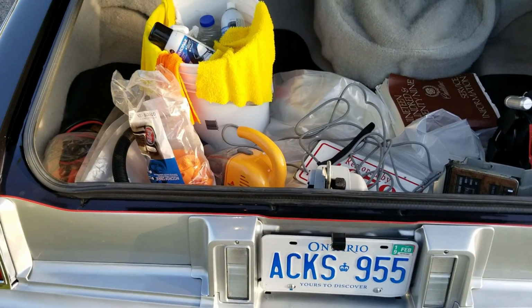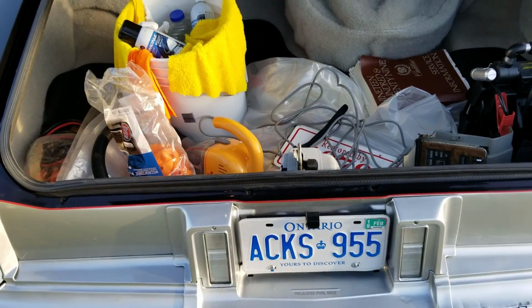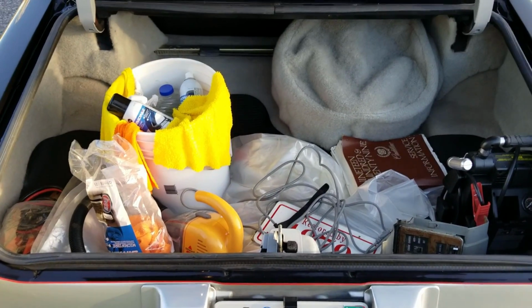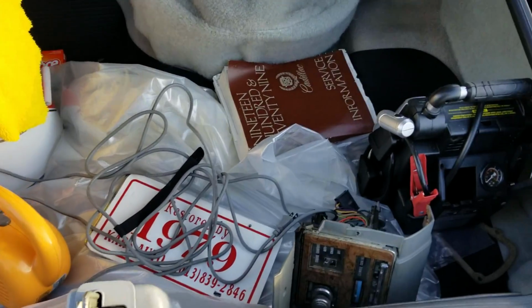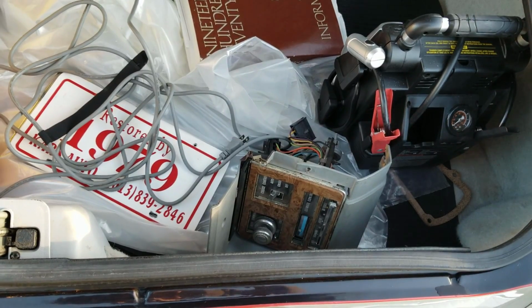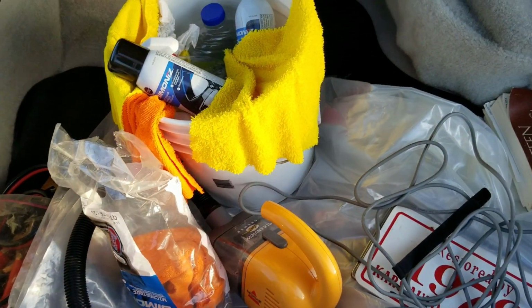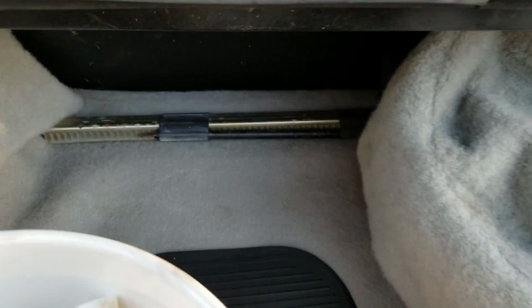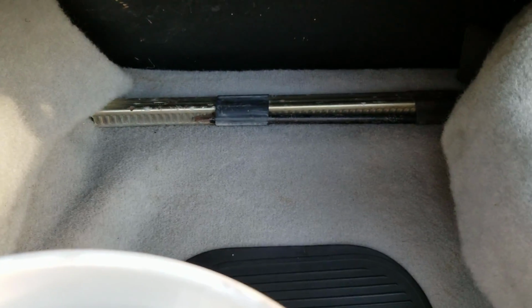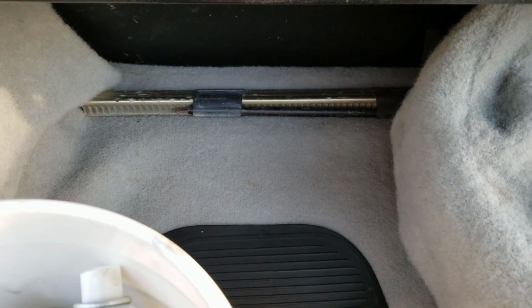Anyway, as you can tell, I've got all my cleaning stuff in here. I'm not about to clean out the trunk just to show you an empty trunk. But, as you can see, it's ample. I've got a charger in here. There's an original spare climate control unit. Jumper cables, vacuum, all my cleaning stuff. Old school jack back there, which, I don't know, I'd have to remember how to use it. It's been a long, long time. Spare tire, all nice and cozy and some fuzzy stuff.